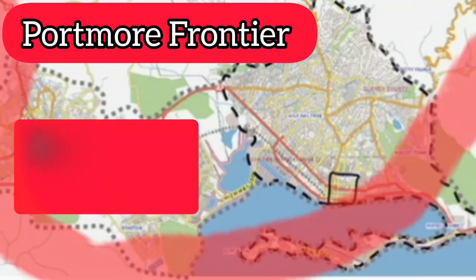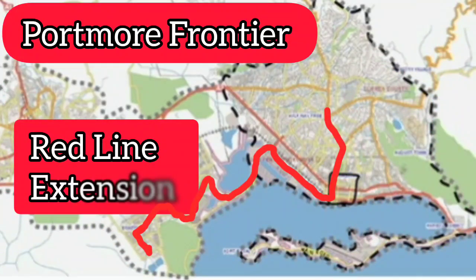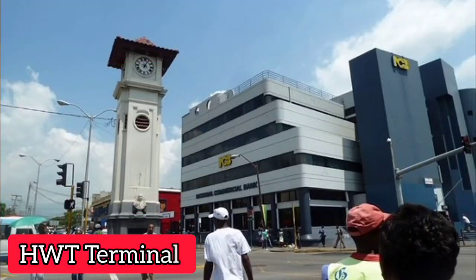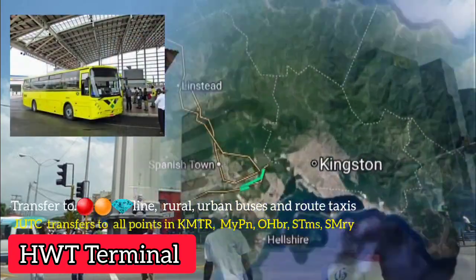So after a time well spent fully in the parish of St. Catherine, we head back to Kingston and St. Andrew for the extension of the Red Line between Halfway Tree and Constant Spring. Yes, I mean, we can't leave the uptown people stranded. They also have to be connected to the JLRT network. Well, the long wait is over, Uptownians. The Red Line is coming to you.